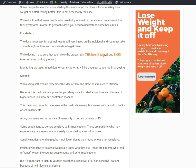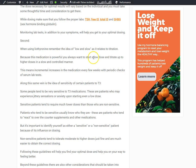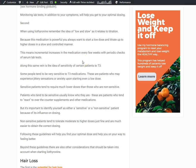Okay. The second thing is you always want to start low and go slow. So we already talked about that before. I'm not going to go over it again. But just remember that. That's the safest and best way to use it. The next thing is you need to determine if you are a quote-unquote sensitive patient or just a non-sensitive patient. I kind of break this up into two categories. Sensitive patients are those who, when they take even a low dose of T3, may have significant improvement automatically, or it may be too much for them. So you really got to be on the lookout for which camp you fall into.